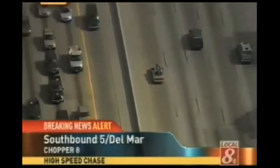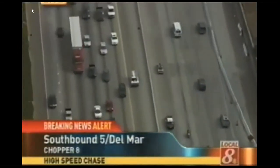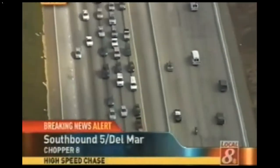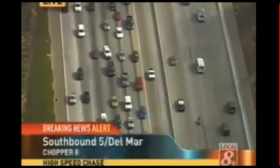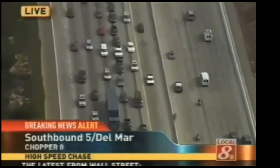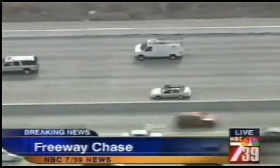Able 3, we're en route. Where are you guys at now? Able 3 is en route. We're passing Del Mar Heights in the number 1. 10-4. 87, taking position as secondary. 87 Sonora is in number 2.